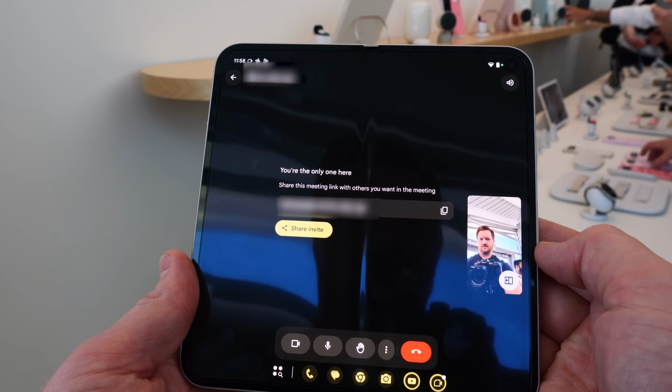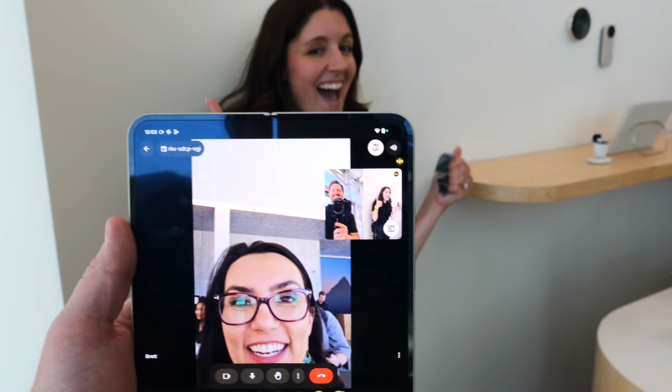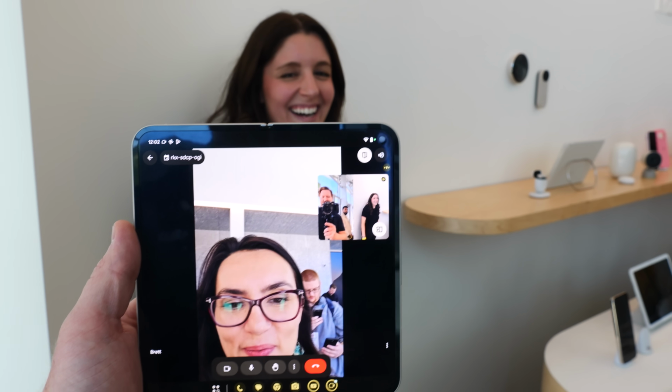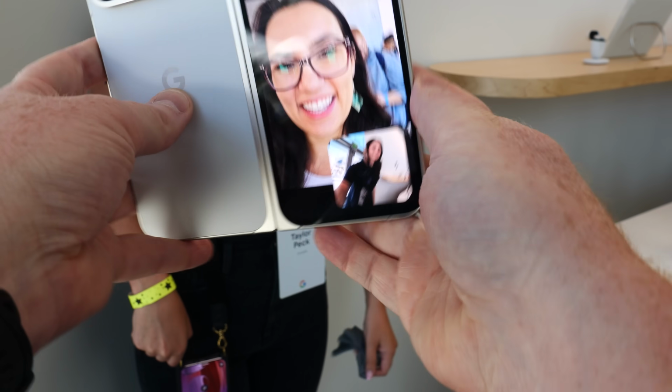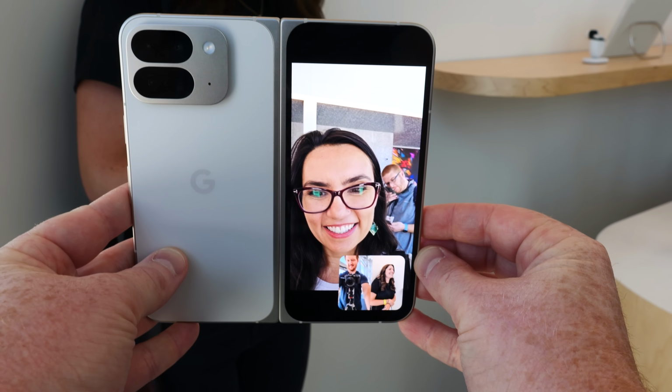There's a new feature in Google Meet where you can have a video call and have two different participants with their own camera view on each display. So I can be on my side of the Google Meet with my camera and my display right here, and they can be on the Google Meet with their camera and their display so that we're not both kind of crowding the camera. A pretty cool little addition.